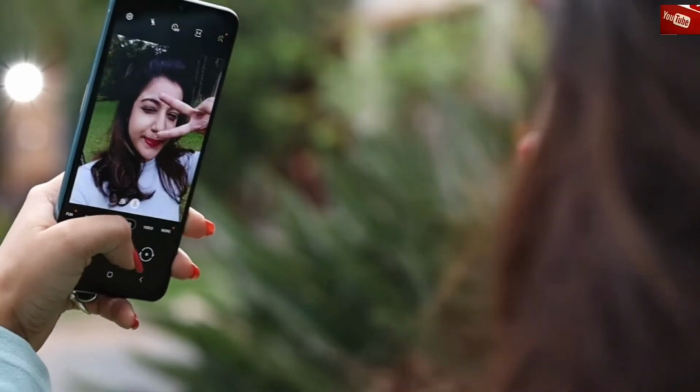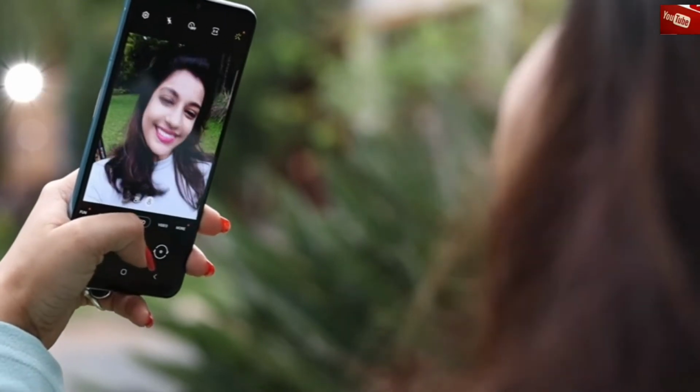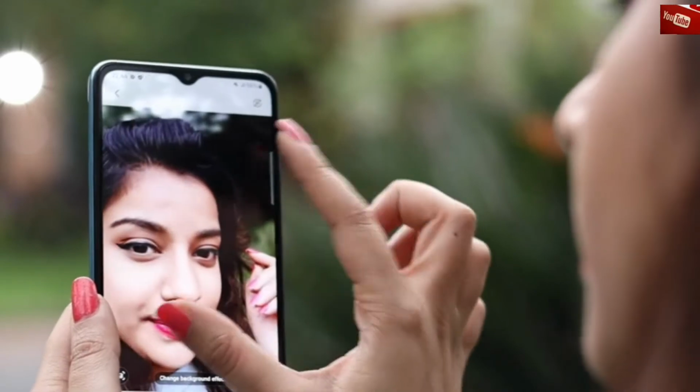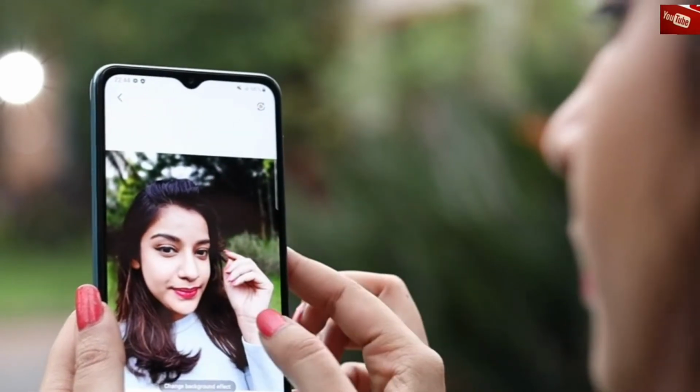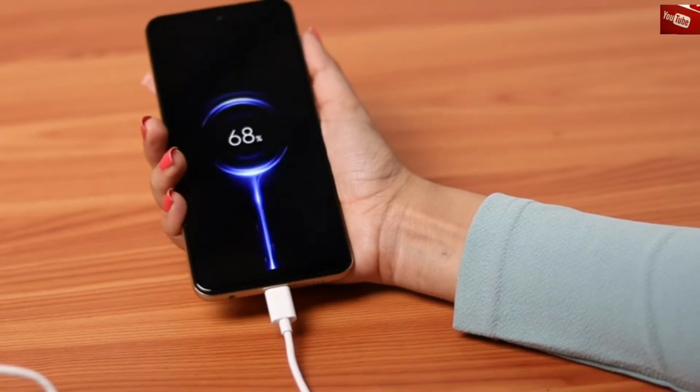Let me quickly click a selfie in portrait mode using this phone. Just open the camera, select portrait and click. Can you see how clear and sharp the image is? Totally Instagram worthy. This phone also comes with a 5000 mAh battery that lasts for hours.